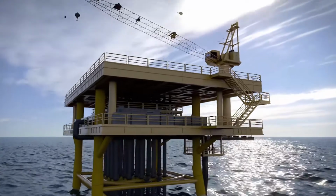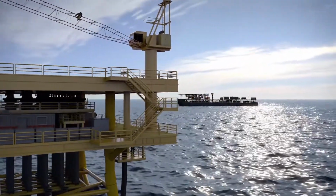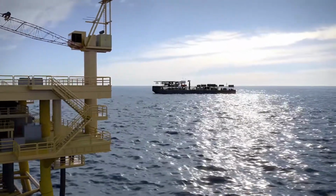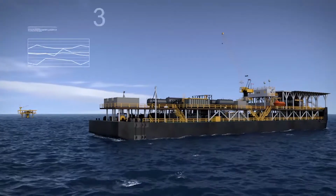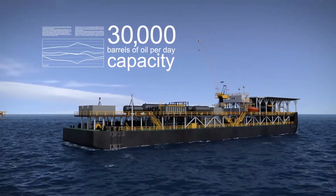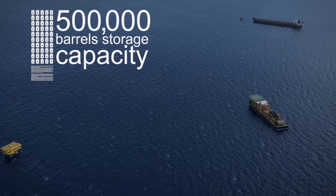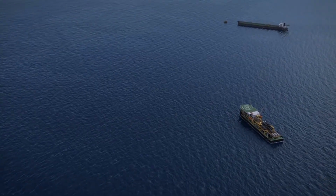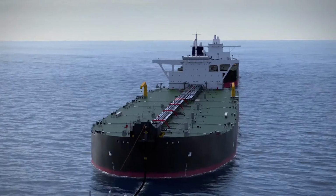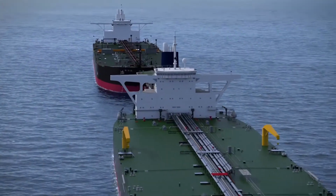The platform will be connected to a permanently moored production barge that will process the oil, removing water and gas. The water will be cleaned and the gas will be used to power the facilities. The oil will then be piped to a floating storage and offloading, or FSO, vessel over a kilometer away. Oil tankers will dock there periodically to transport the oil ashore.